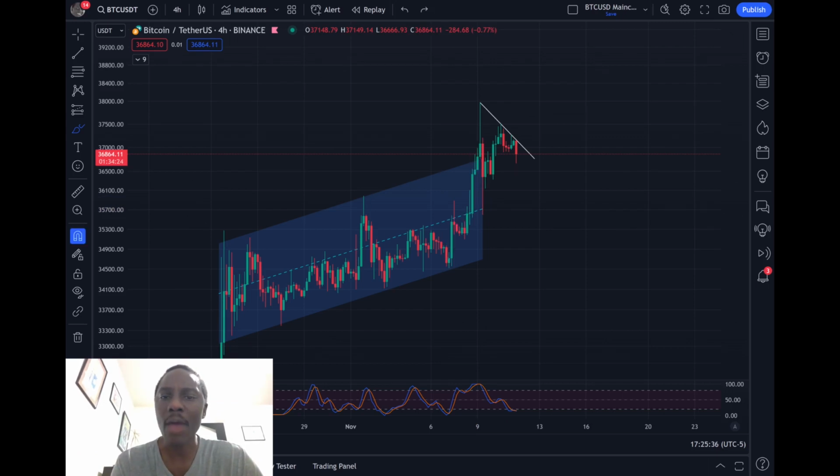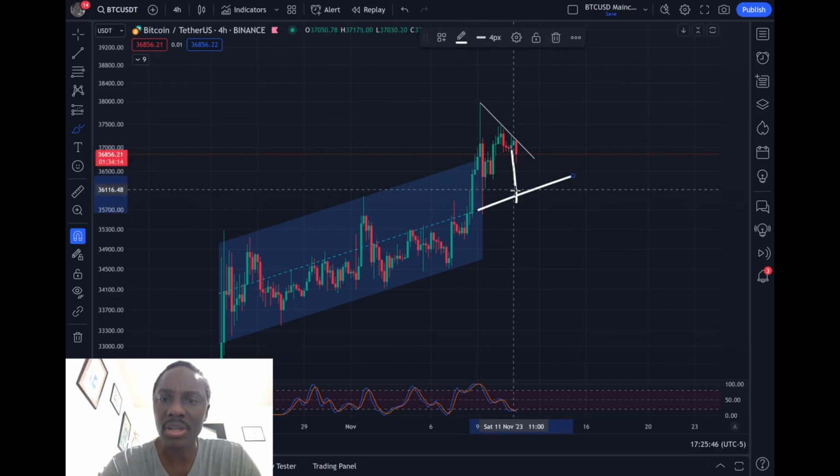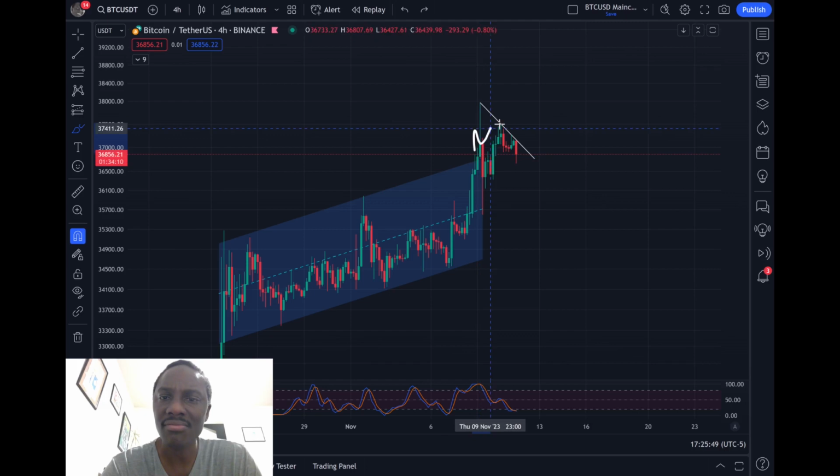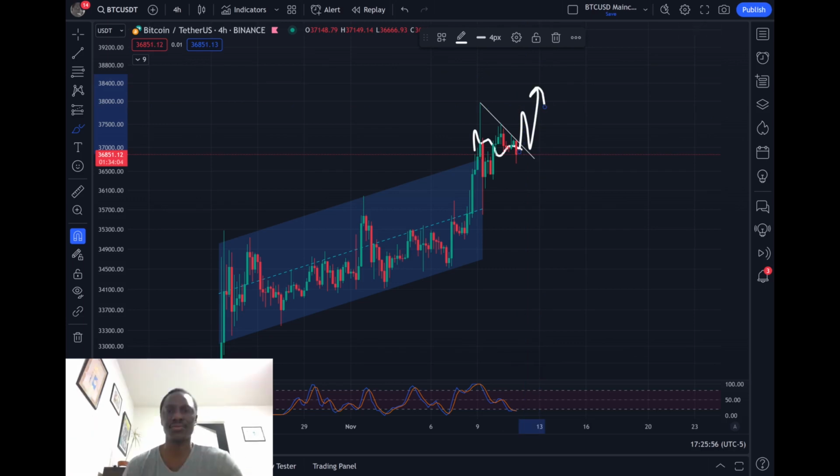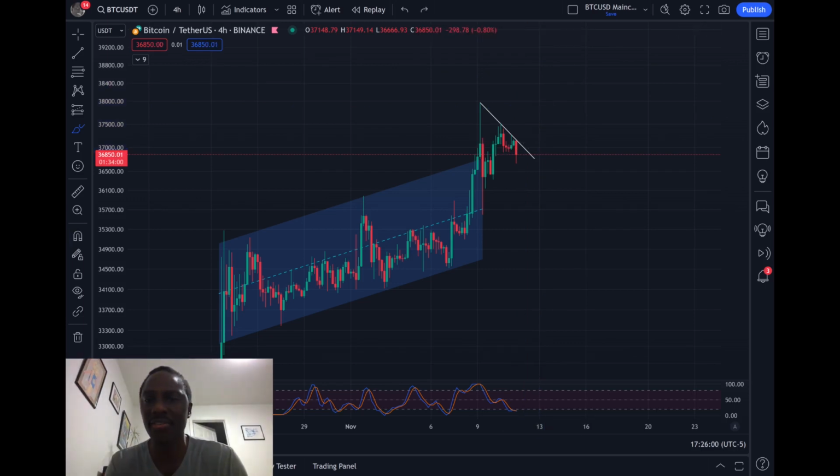Okay, now what do we have? We have some consolidation here. A few things can happen. Either we come back to the midline and do a double retest of the midline, or we hang out in this region and we eventually break, retest, and move. So a couple things can happen, with a high degree of probability.